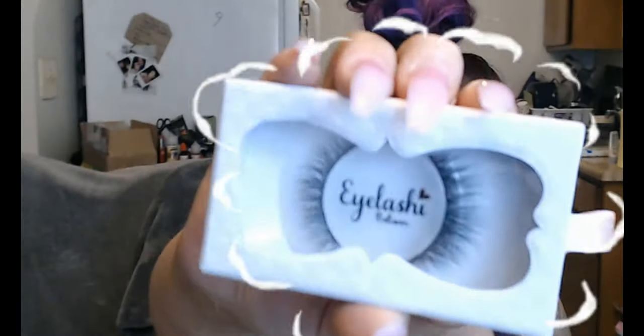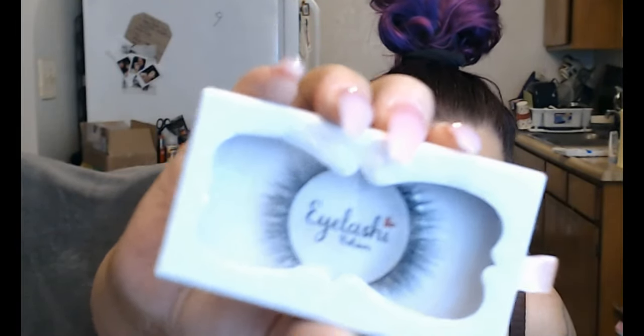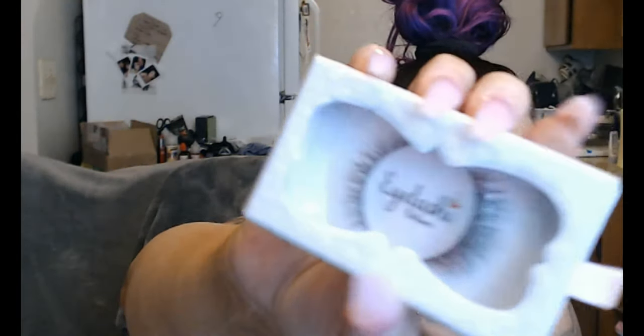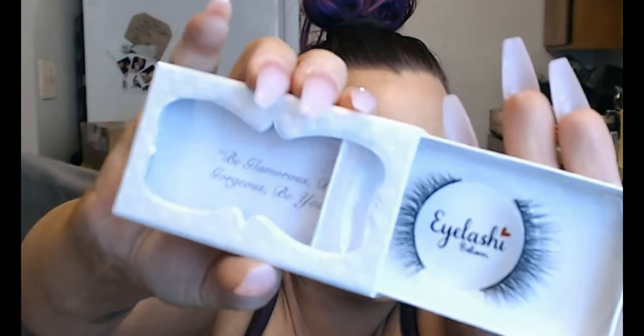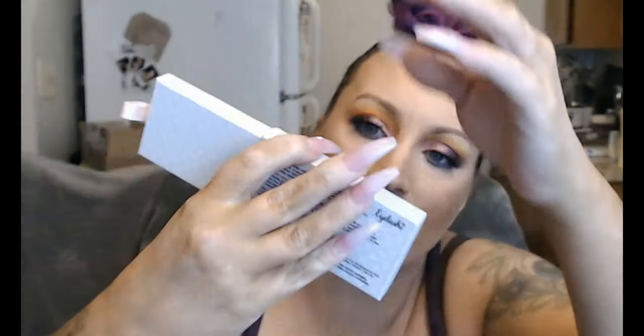Then in the second box, I got Eyelashy Authentic Mink. So we got some Eyelashy Believer lashes, and they are Authentic Mink lashes. And the container is super cute. It slides out like this, and then you see your lash. Look how cute that is. And it has like a little saying. It says, be glamorous, be gorgeous.